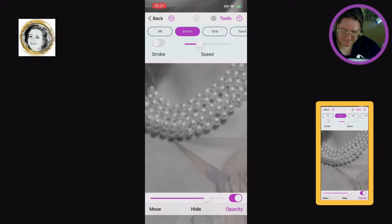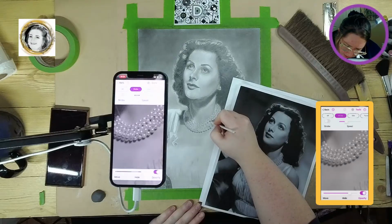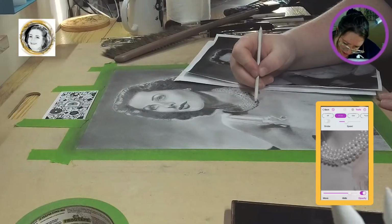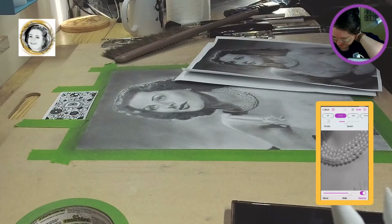So we got that going. And then we're going to take the small blending stump and we're going to smooth it out. Just push those dark little marks we put on the paper right into it to get rid of the little white spots within those dark areas, make it more of a solid color. That's one reason why you should use a blending stump, is not just to smooth out the edges, it's to just make the shades more solid.